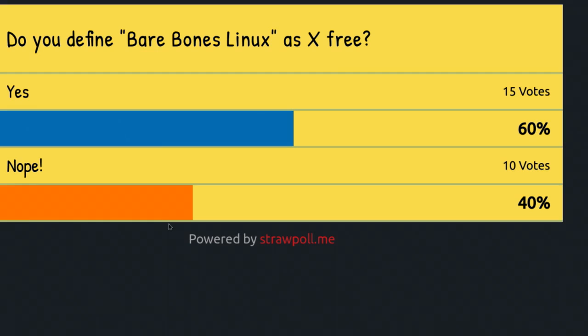All right, so last couple of weeks, we've been trying to figure out what is a bare bones Linux. Do you define bare bones as X-free? Here's what I said: we have to define what we're talking about, if we're talking about servers or desktops, because the answer is totally different. But we took a poll nonetheless and we asked you, the audience, what do you define as bare bones Linux? Does it include X? Does it not include X? And the results are... Yeah, well, with an absolutely scientific base that people got off their butts and voted, so it's totally relevant.